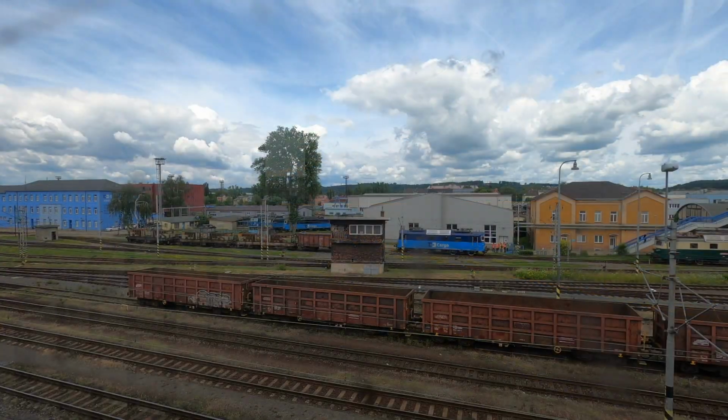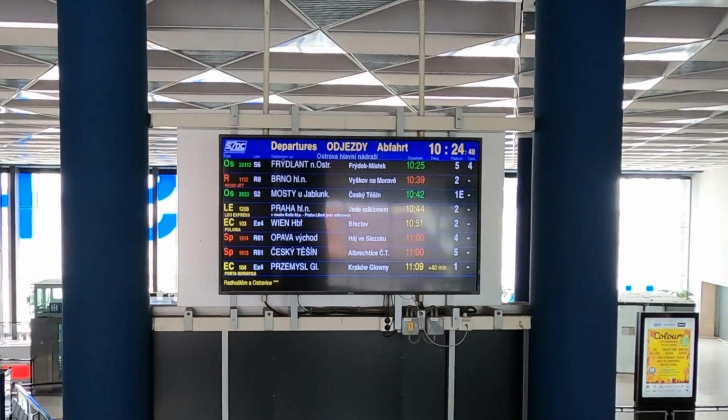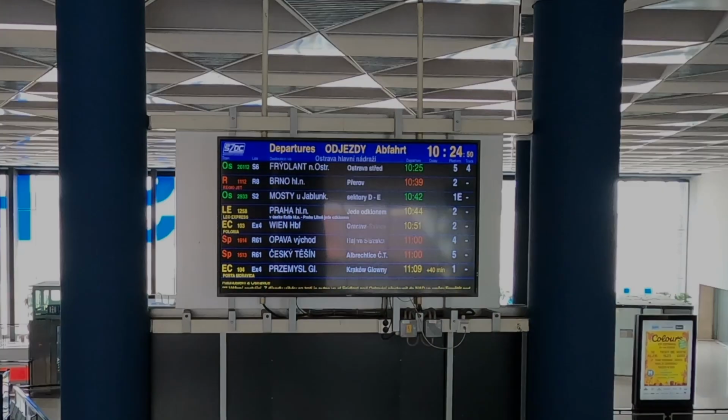I got to the station a little early and it was absolutely fabulous just to watch all the stuff and be a boy train spotter once again. Time's ticking round now, so let's have a look at our route for today.